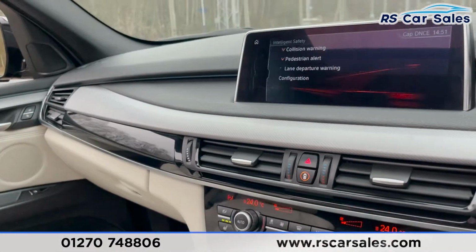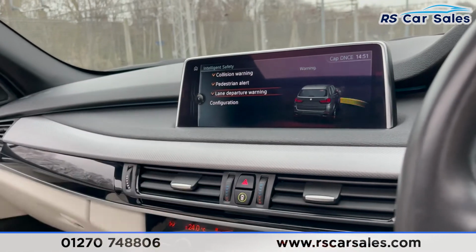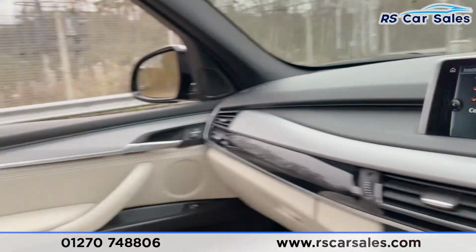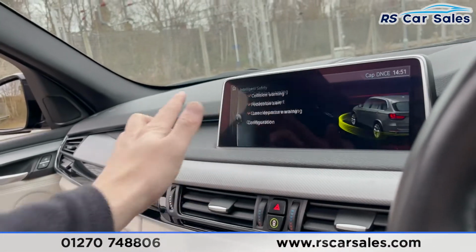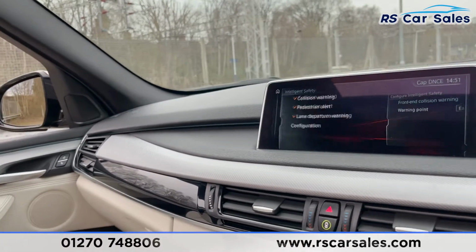We also have the intelligent safety there as well. You can have your collision warning, pedestrian alert, and you can also have your lane departure warning. Now you can also configure that to suit your preferences entirely, as you can see just there.